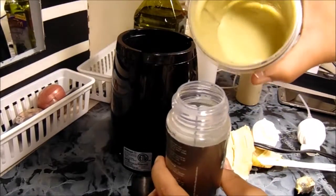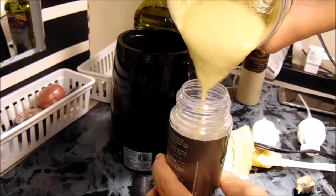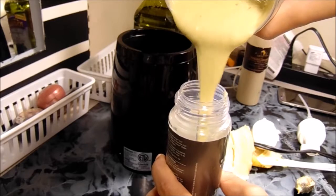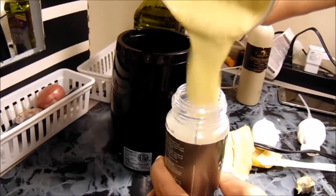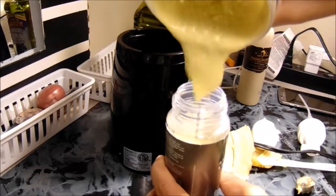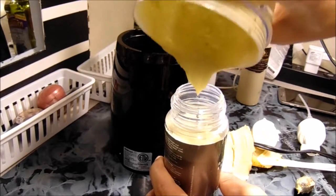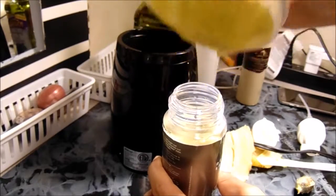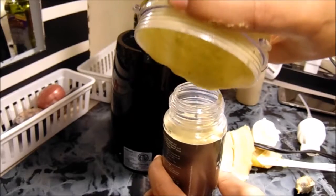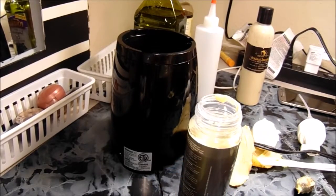Now for this part, you just want to find any empty bottle. It doesn't necessarily have to have a spray top, but something that has a lid on it, because this does get very messy and it doesn't smell so good if it's left out too long. You want to just pour it inside of something empty like this and keep it refrigerated if you're not going to use it, or if you are going to use it, just put it in your hair from there. Now if you're not going to use this right away, this does last up to about a month.